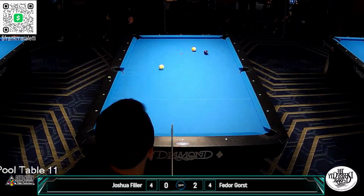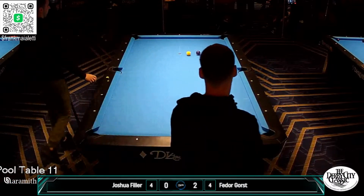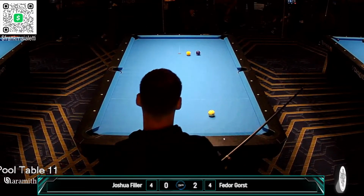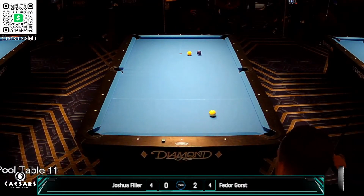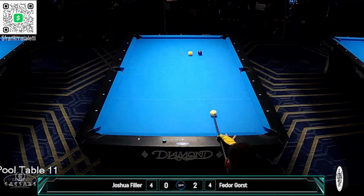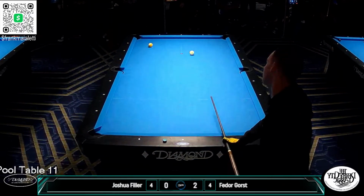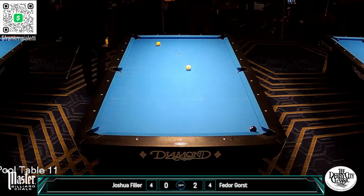Federer trying to marry them back together. Almost. Smart shot by Federer to take the foul there. If he goes for it and doesn't make it, Federer's got a chance to knock him out of the tournament. All right, Josh shooting a 4. The 4 ball hangs. Federer has a chance to win from here with the 9.